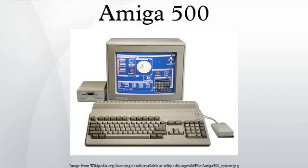Description: outwardly resembling the Commodore 128, the Amiga 500 houses the keyboard and CPU in one shell, unlike the Amiga 1000. It utilizes a Motorola 68000 microprocessor running at 7.15909 MHz or 7.09379 MHz. The CPU is 32-bit internally, but uses a 16-bit data bus and 24-bit address bus, providing a maximum of 16 megabytes of address space.